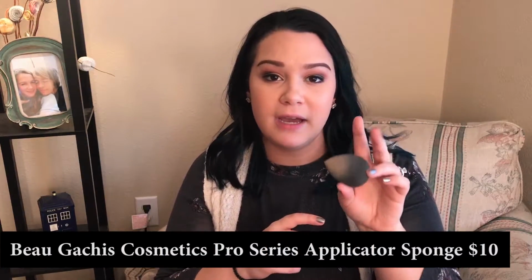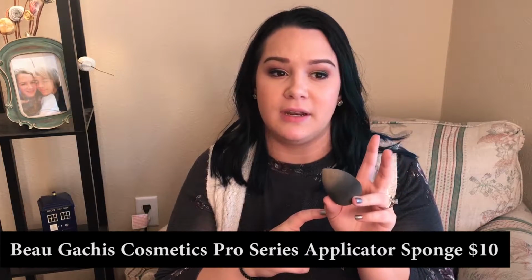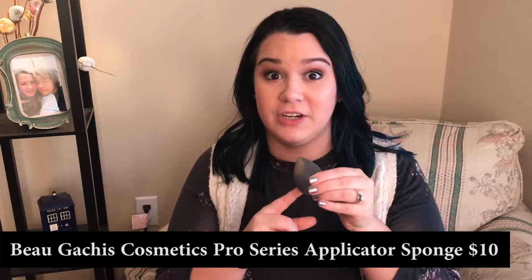And then the other sponge that I want to talk about is from Beau Gauche. This is a sponge that I received in an Ipsy. I actually found you can get a 2-pack on Amazon for about $10, which is really good. That makes this one slightly cheaper than this one. This one isn't dampened at all right now, and I've had it for about 6 months now, and it's held up pretty well.